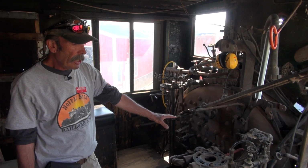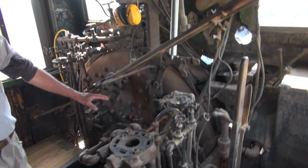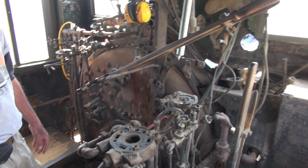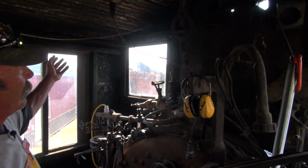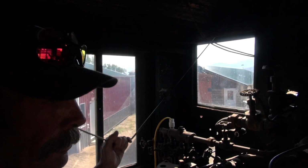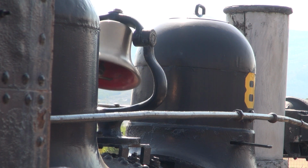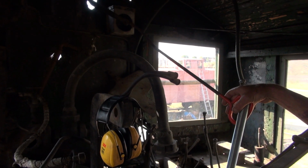You can see the firebox here. The oil tank is behind it. And we do have what we call a sandbox that will deliver sand to the rails and give it traction when needed. And it has a water tender behind it. When we installed the bell, we put a cable on it. And when we installed the whistle, we had to run a compressor line to the whistle.